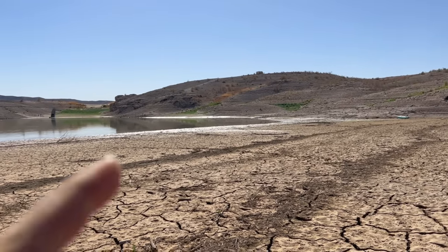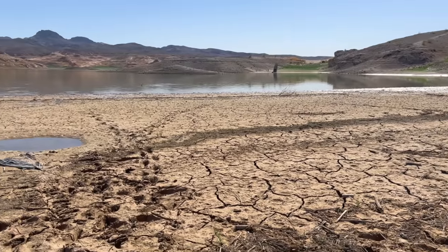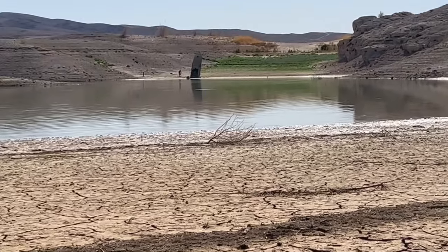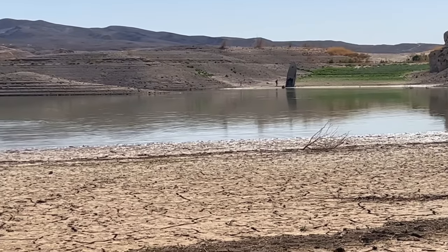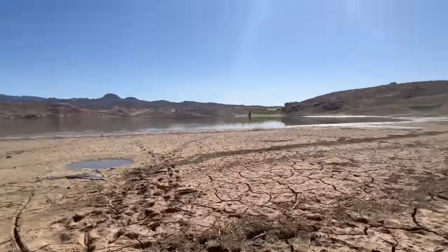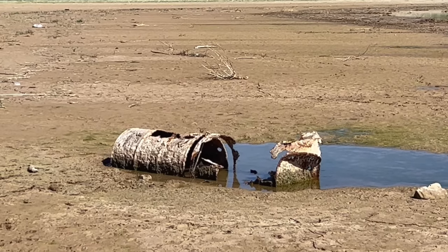You can see how far the water's receded in the last day. I think where this tree is, there's a little bit of brush. I think that's where the water was yesterday. And then that 10 feet to the water is just in the last 24 hours. It looks like that's an empty barrel, thankfully.